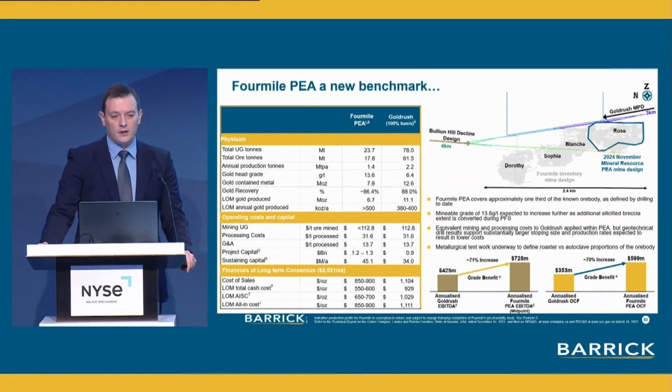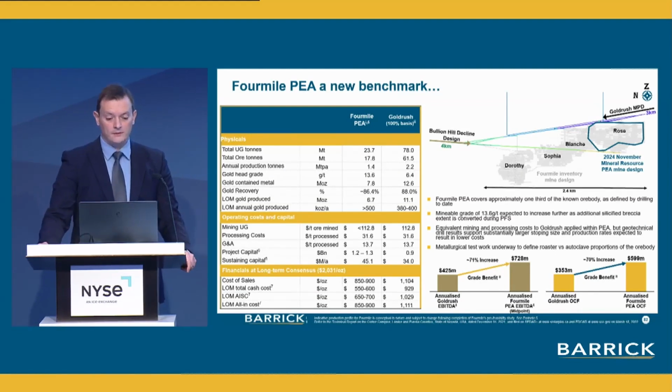From 2025 onwards, we plan to commence a 3-year pre-feasibility study, which will continue to define substantial resources and ultimately reserves across the entire ore body from surface, whilst also permitting and developing the Northern Bullion Hill access, linking up with the Goldrush multi-purpose development, and completing pilot-scale autoclave and roaster test work.